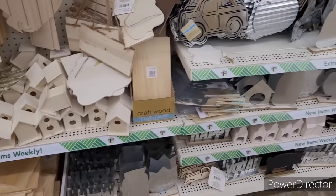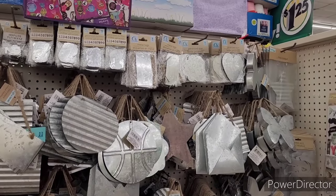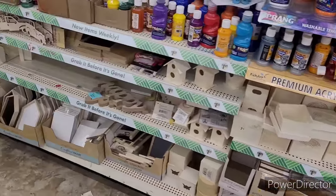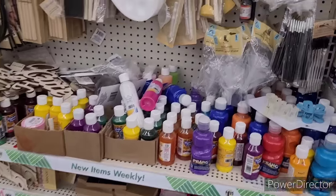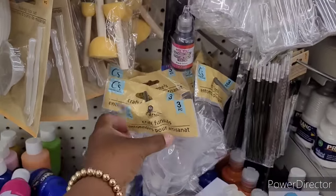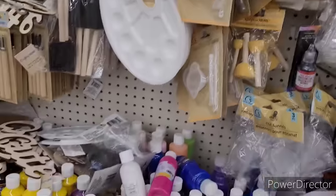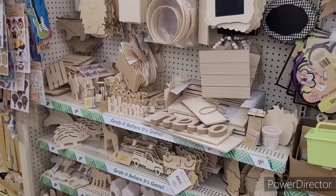All right. Let me go over here and check on this other aisle, honey, and see if I can find it. All right, let's see. This is paints, paint brushes, and canvas. Little wooden boxes and birdhouses and things. There's some fabric. Craft funnels. And she was showing this, the little mixing tool set. Yep, she showed that, which I know we had that. It's a lot more little wooden things over here.